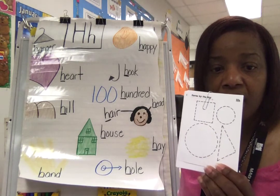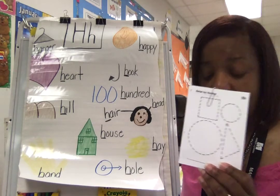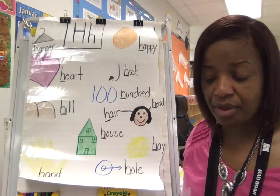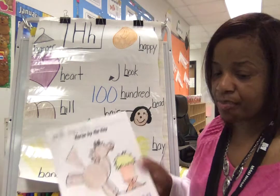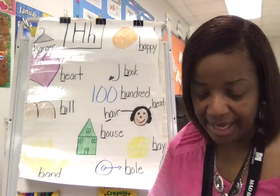Okay, there they are. You're gonna cut them out. Please stay on the lines and cut out neatly and with quality. And then you're going to glue them on to make your horse by the hay. Does everybody see that? Horse by the hay. Excellent job there. All right, let's keep going.